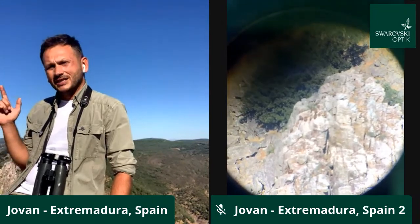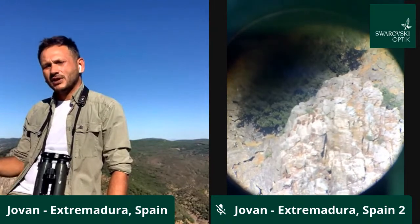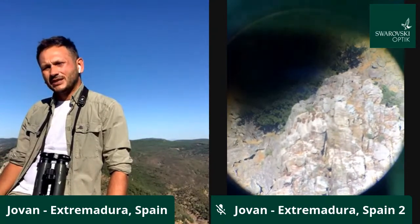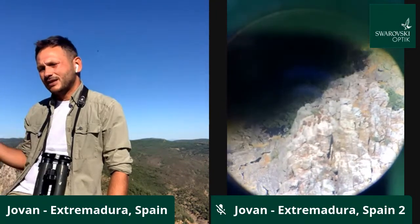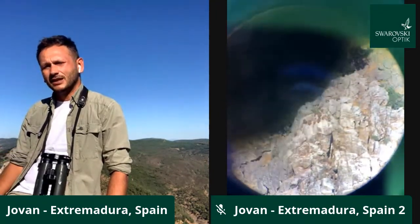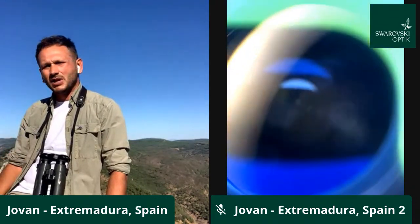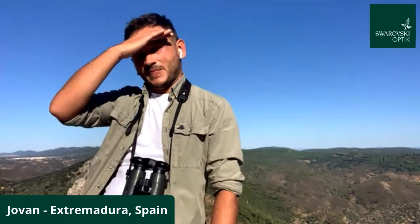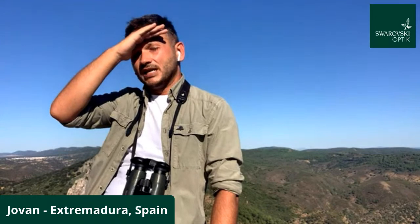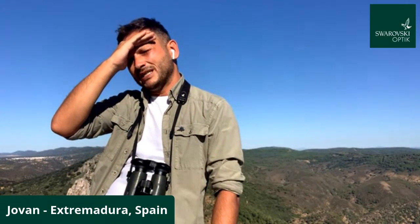I don't know if you can see the other camera. Probably you can. We are trying to adjust the camera to the Swarovski scope so that at least you can see a few griffon vultures there. But I am expecting very soon that the griffons will start flying and we will have better images in a few minutes. The weather is really hot here. So do I have a few more minutes just to explain why this place is important, actually?